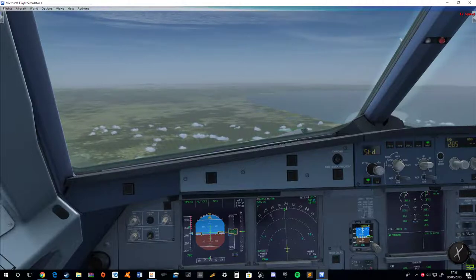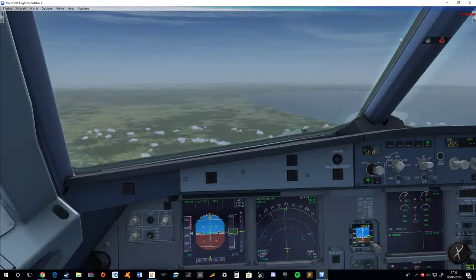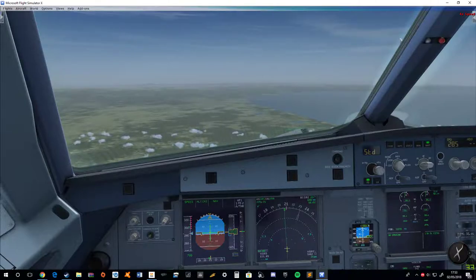Starting descent, level 150. Abilene 590 Victor, contact radar 133, goodbye. Abilene 590 Victor, bye bye.